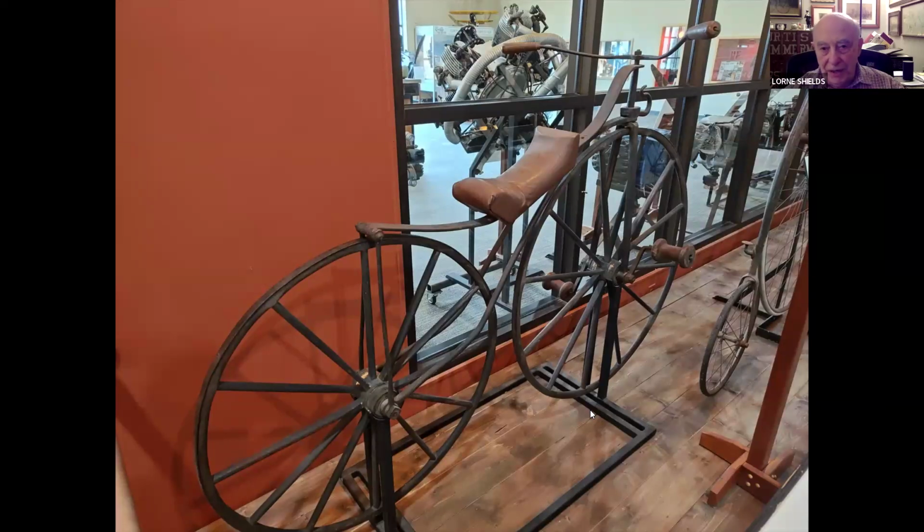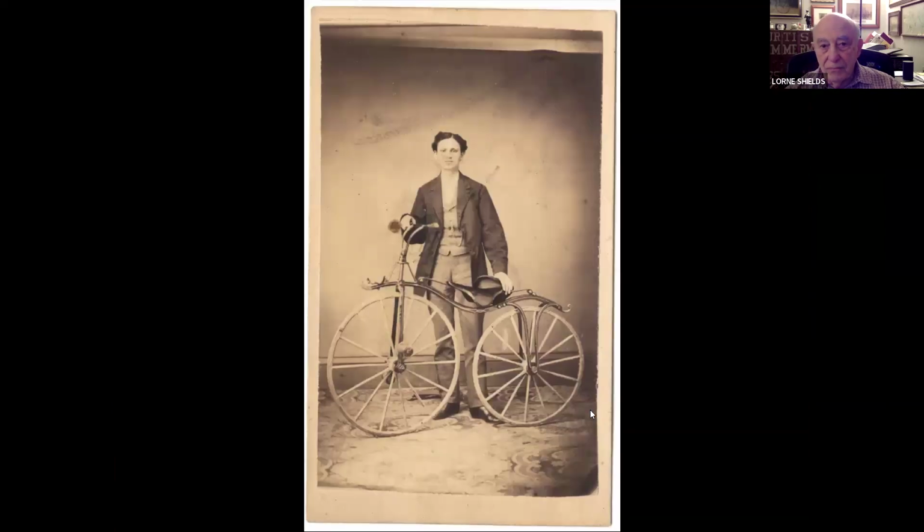This is a velocipede at the Curtiss Museum. And this is an American velocipede. This is one of the first ones. It was called a Whitty, and they called this a snake pattern, snake backbone. And this open head, this is one of the earliest ones. So now you're starting to get into what you can see as a bicycle.